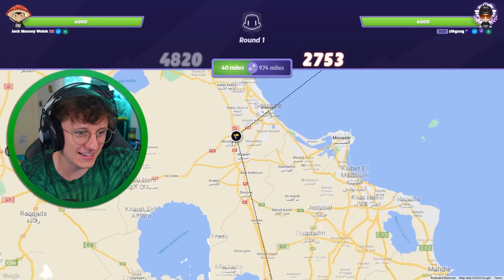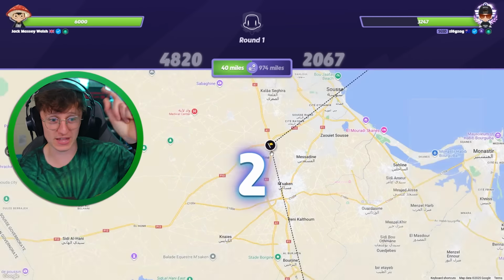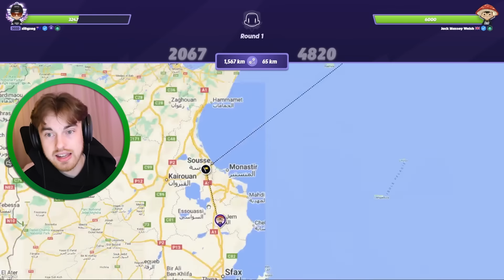Oh, very nice. So we were on A1 as well. It doesn't look like the GP bit showed up, but that's a pretty good start. Oh my gosh, it was Tunisia. The texture of the road makes sense, and it was a really wide road, which you do often get there.